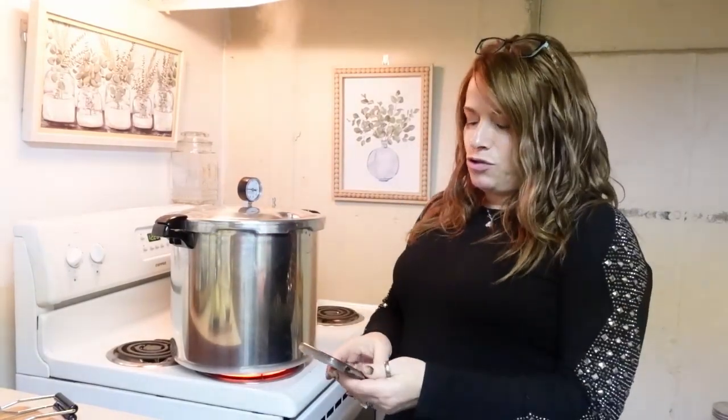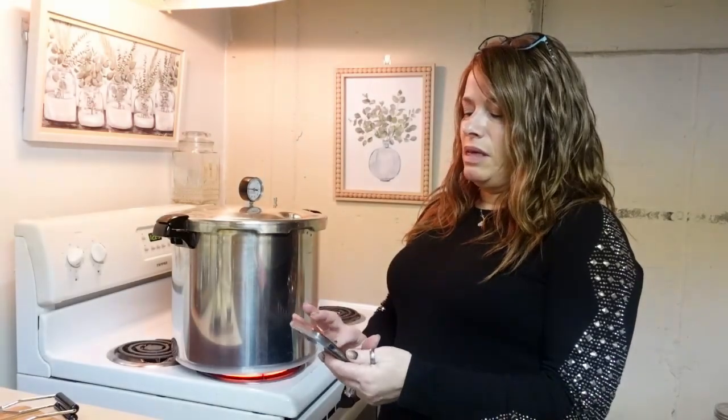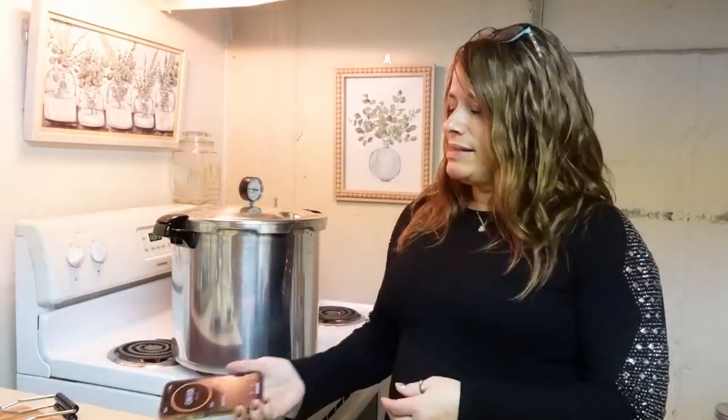As you can see, there is a great steady stream coming out of that. So I am actually going to set my timer, 10 minutes. Once the 10 minutes is up, I'm going to pop my weight on it and wait for it to get to my PSI. If you are unsure of your PSI number, Google it. You need to know your elevation to find your PSI. It's a very important factor in canning.